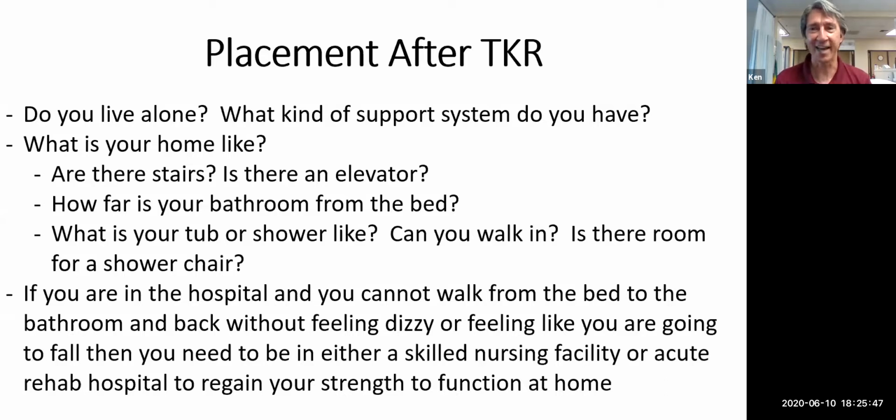But if you can't get in the hospital by yourself with supervision from the PT to start, if you can't get yourself out of bed without us lifting you, and you can't get from there to the bathroom and back, what's going to happen when you get home?